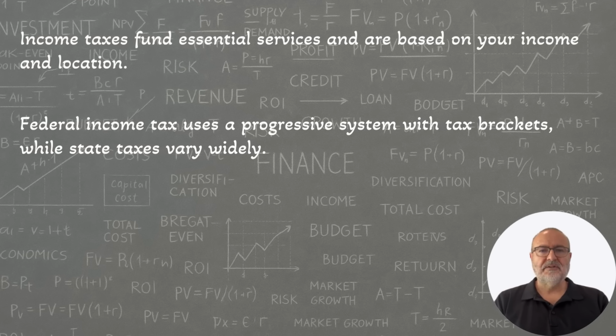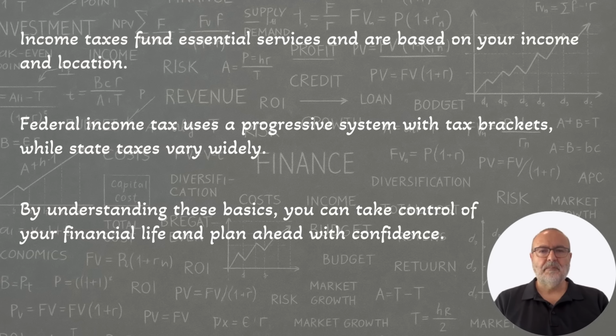To summarize, income taxes fund essential services and are based on your income and location. Federal income tax uses a progressive system with tax brackets, while state taxes vary widely. By understanding these basics, you can take control of your financial life and plan ahead with confidence.